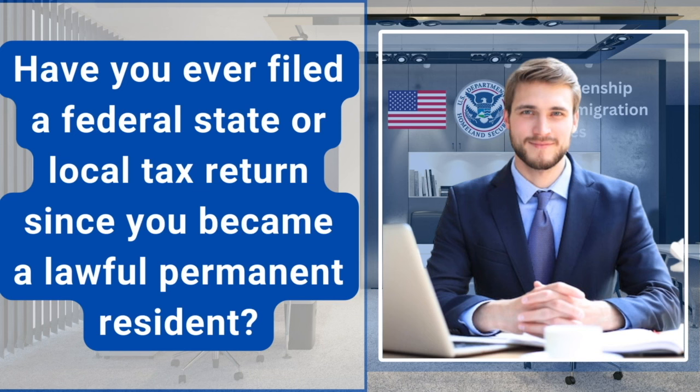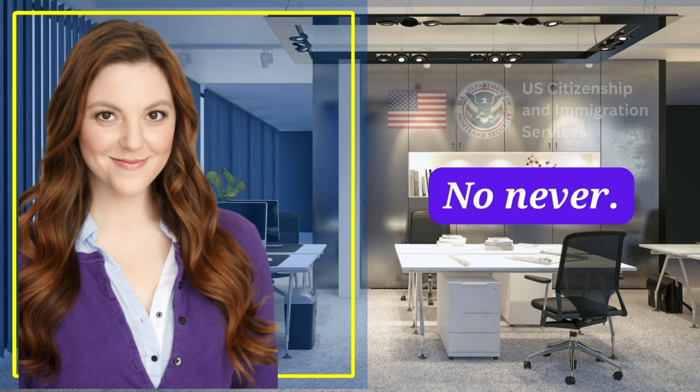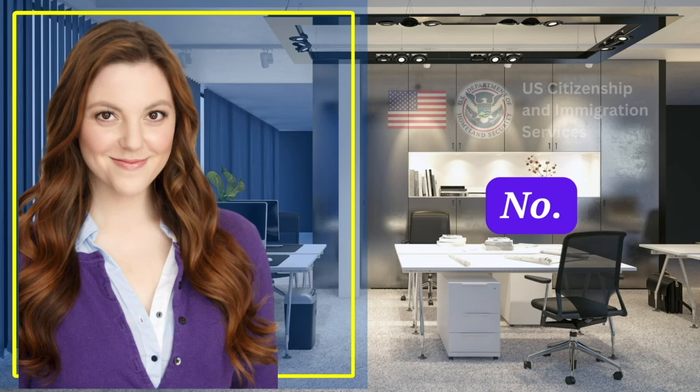Have you ever filed a federal, state, or local tax return since you became a lawful permanent resident? Yes, I filed taxes return every year since I came to the U.S. Have you ever been a prostitute or procured anyone for prostitution? No, never. Have you ever lied to any U.S. government officials to gain entry or admission into the United States or to gain immigration benefits while in the United States? No.